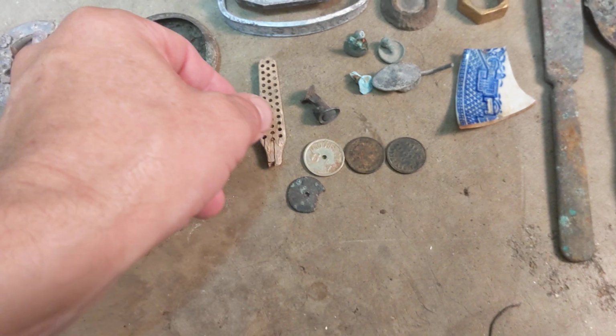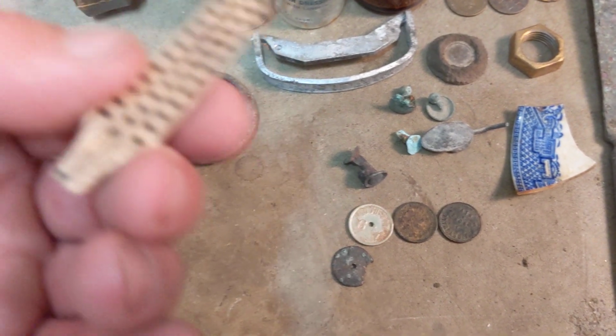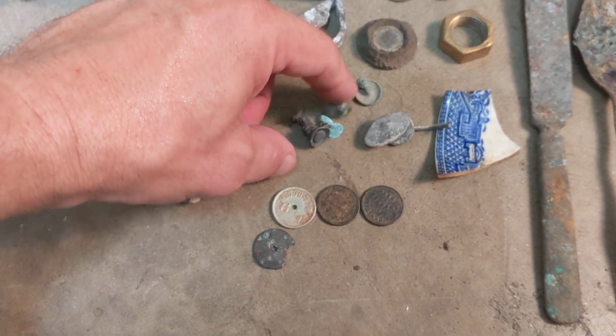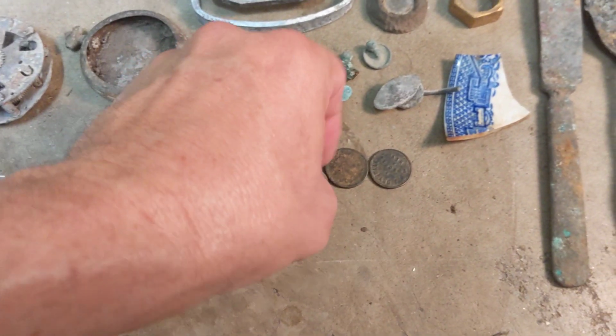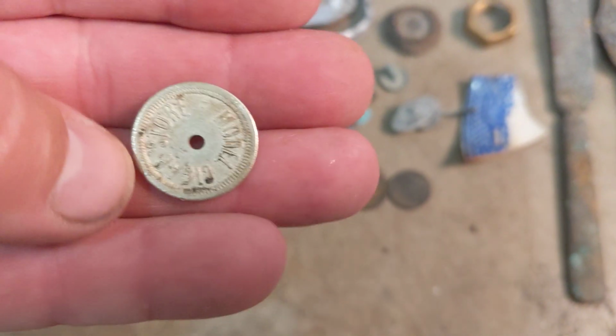Okay, now the real fun stuff. An old toothbrush. That's what they used to look like. And these are little rivets, real old rivets from jeans. Now, if you find something like this, don't just throw it away, because you might have found one of these. Good for 6 1/4 cents.